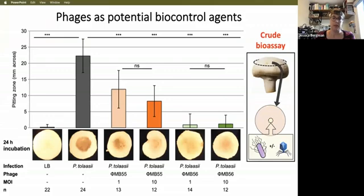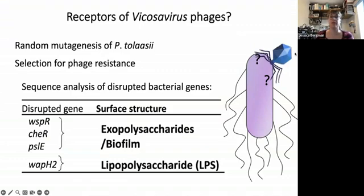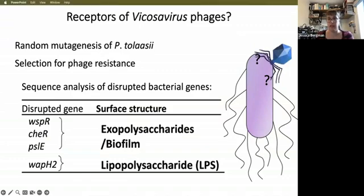So we know that the biocontrol seemed to work in our very crude assay. So what are the phages really recognizing on the surface? For Gunavirus, MB56 and the other clear plaque-forming viruses, it's been studied quite a lot, and I'll come back to that, but that's sort of figured out already. But for the Vicosa virus, it's not been studied, so we wanted to study that. So the phage sits on the surface and obviously recognizes something, but what is it?